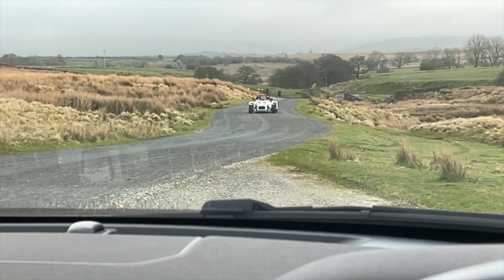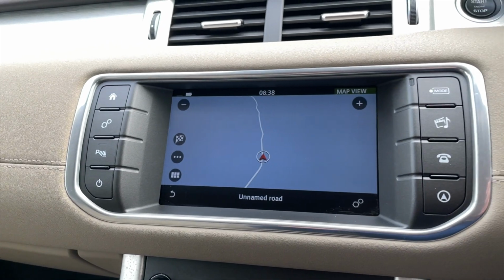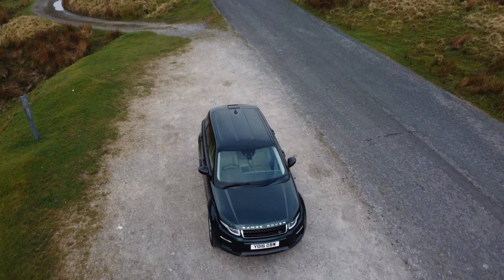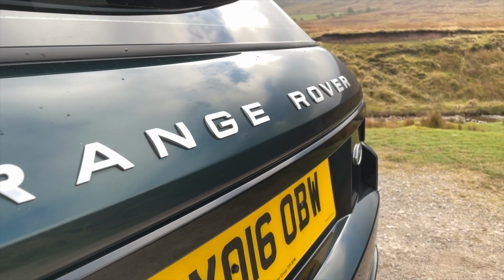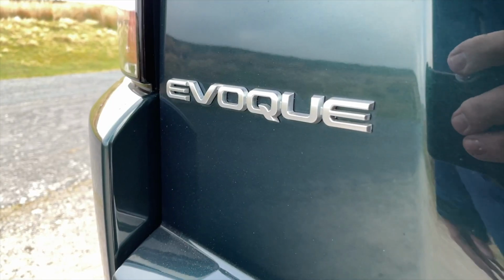Documented service history, 17th of the 12th 2018 at 20,093 miles, Lloyd's Land Rover Kelso. 4th of the 9th 2019 at 38,728 miles, again Lloyd's Land Rover Kelso. And the road tax very reasonable. 6 months is £82.50 and 12 months is £150.